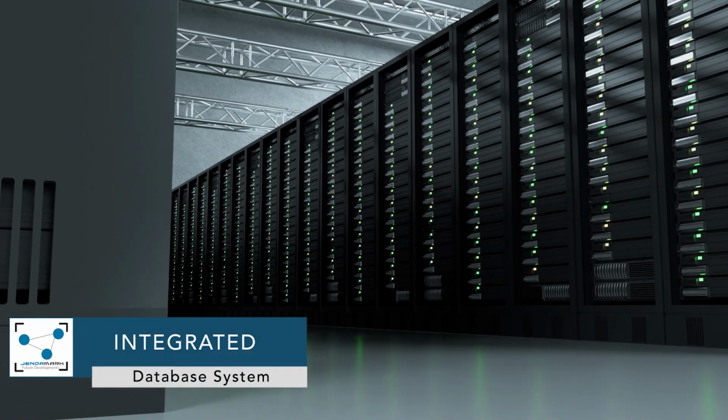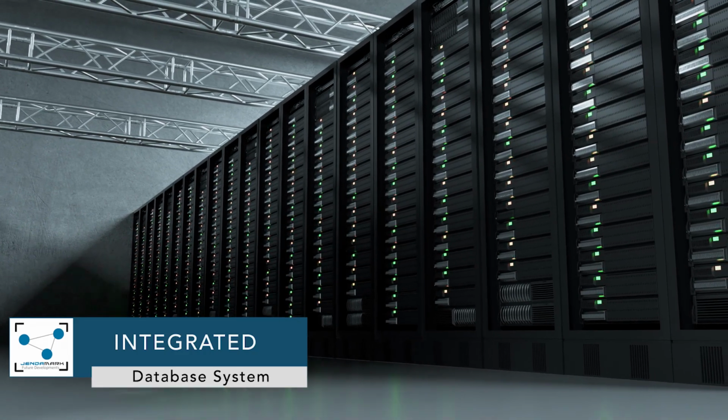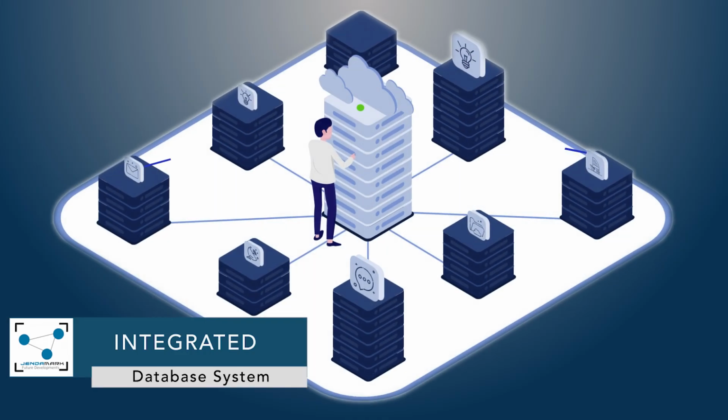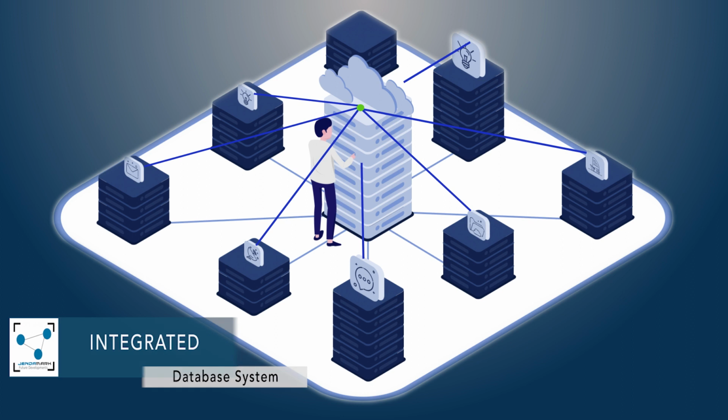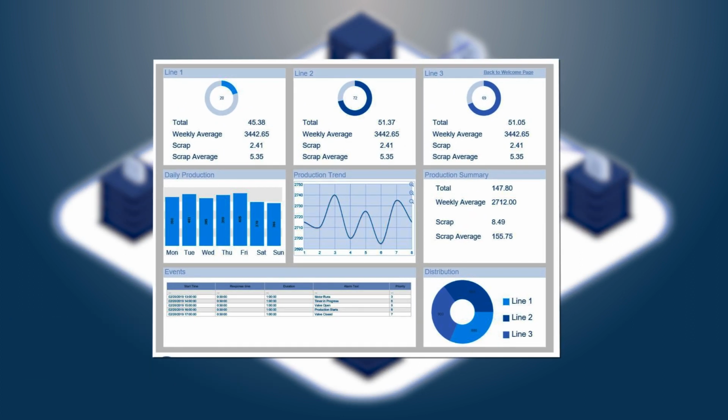Every process in industry generates data that is further converted into reports. ODIN Integrated Database System is an advanced on-premises web application that integrates multiple databases seamlessly to generate a unified production report.